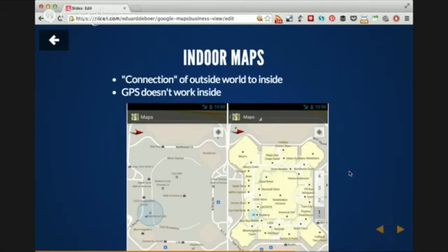Google Maps allows, for example, mall owners or people representing the mall owners to upload an architectural map of the mall, and after that has been uploaded, you can also upload the maps of various stores in the mall. Google is processing it, and it will give you a map.